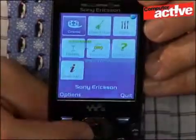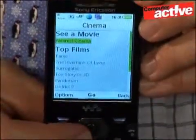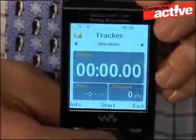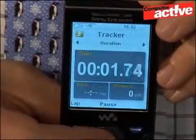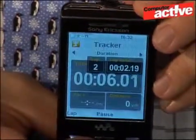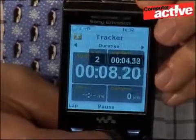Thankfully, it gets better when you move on to the GPS features on the phone. Google Maps is no real surprise, but the Near Me app for finding cinemas, restaurants and taxis could prove very useful. The athletically minded will also appreciate the Tracker app, which will be helpful with jogging programs. It can be set to run a program for distance or time with speed as well.